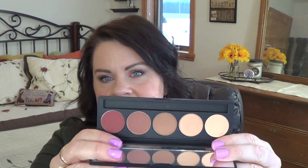Okay, I ordered the newest palette from Cam Cosmetics. Yes, ordered and paid for. This is the one in Downtown at Dusk. It's like four satin mattes and then one shimmer. So there are the first four right there. And then there is the last shade. And then there are the swatches of those.